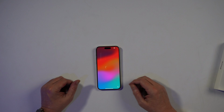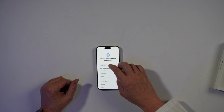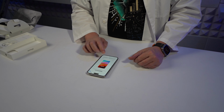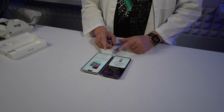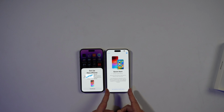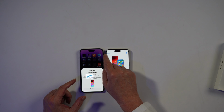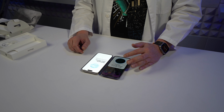Hello. Hey, it's like me. English. United States. Appearance. I'll take the default for now. Quick start. Oh, it's looking for my phone. There we go. I don't know if this is showing up on camera, but it is clearly a narrower phone, but the screen looks, see the difference is the bezels. Continue. To blur out my Apple ID.